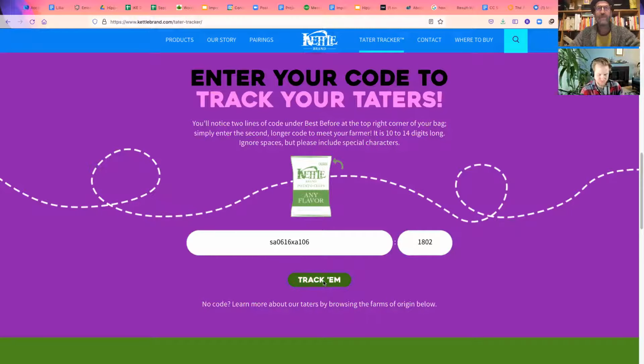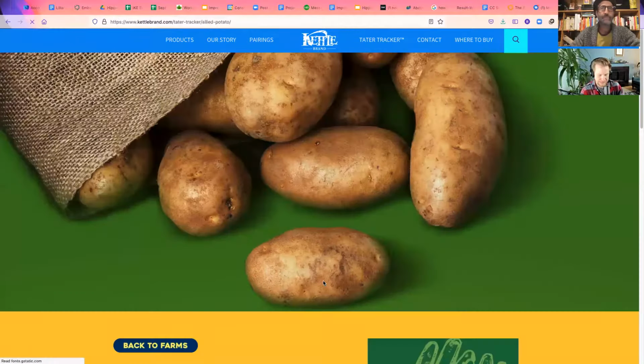Yeah. I guess it'd be interesting if it were like a QR code, because I think people aren't going to find it easier, typing at their computers like this.